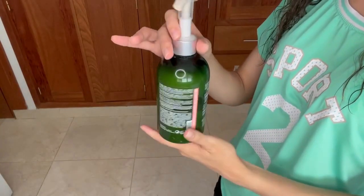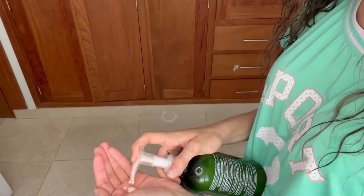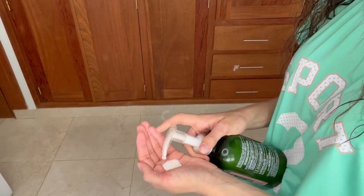What I like to do to detangle my hair is apply a little bit of conditioner on my hands and then on my hair, and I leave it on for like 1 or 2 minutes. Then the process of detangling the hair is very easy.